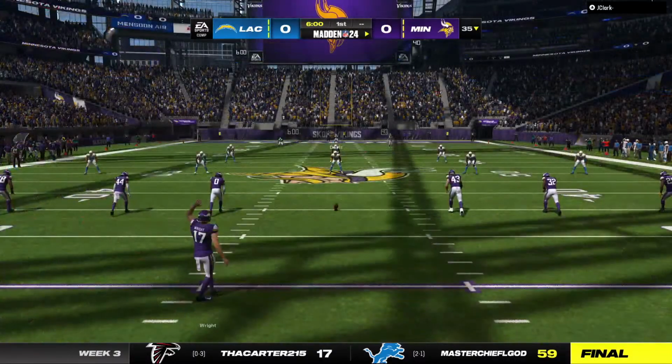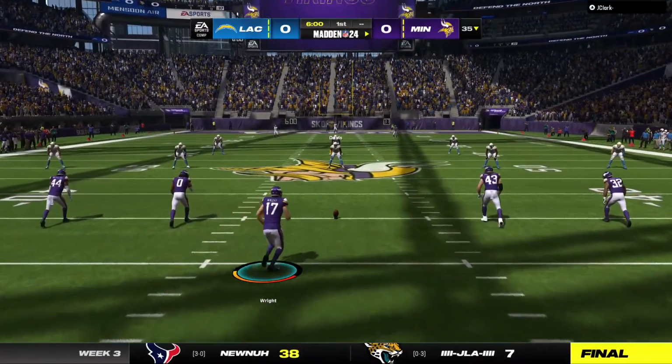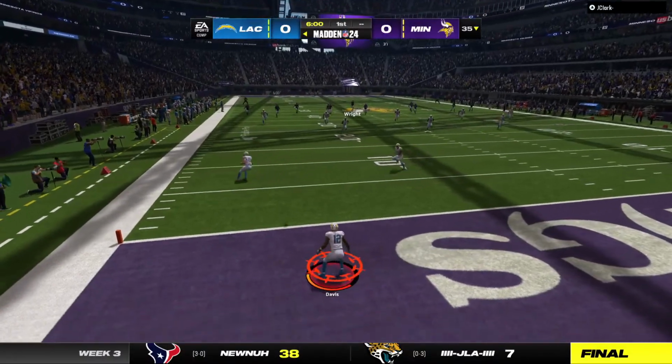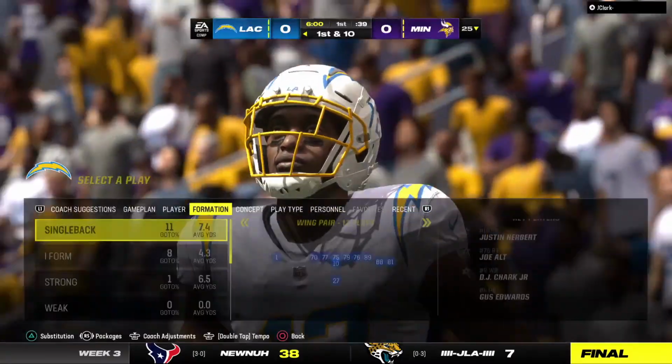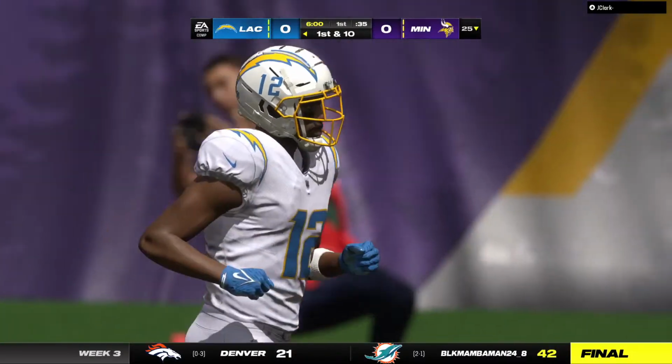It'll be the LA Chargers taking on the Minnesota Vikings. Two 1-1 teams here, each looking to move over .500, and we're underway here in Week 3. And this will not be returned to start the game. The new rule here in effect. Fair catch will bring this out to the 25-yard line.